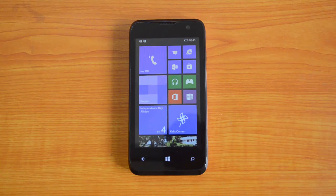So we did quite a lot of videos including the unboxing of this device, so let's now try out the gaming performance. So we have installed two games, so one is the Subway Surfers and second is the highly graphic rich Asphalt 8 Airborne. So let's try out the gaming performance of this device.